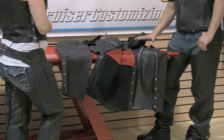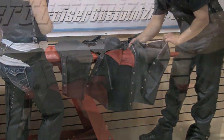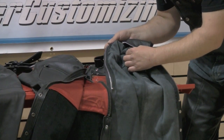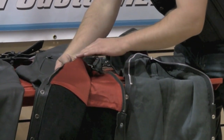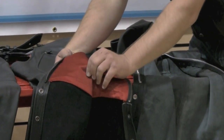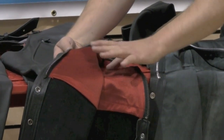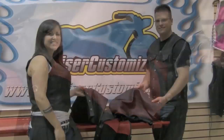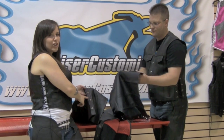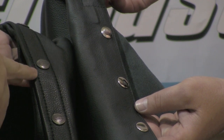Now, in addition to the leather on the outside itself, on the inside you're going to notice a big difference as well. You can see these seams here aren't quite so finished and it's not lined. Over here on this Milwaukee, you see that this chap has been lined with a sport short type material. What this is going to do is it's going to allow this chap to wick moisture from your legs and continue to breathe. Another key difference that you'll notice in the higher end chaps is the stitching and hardware. This set has quality hardware and double stitching.